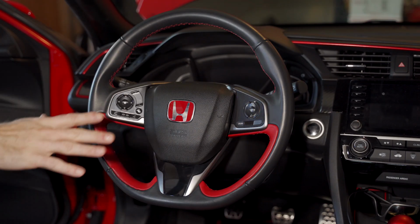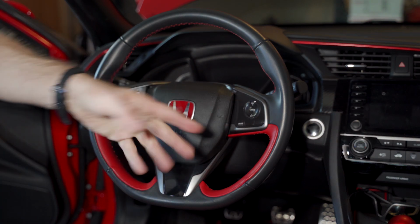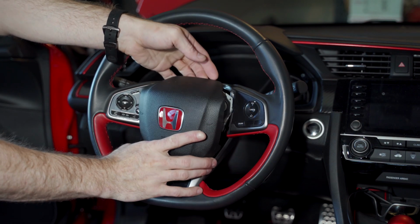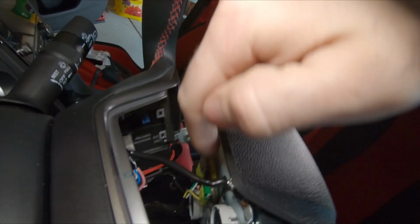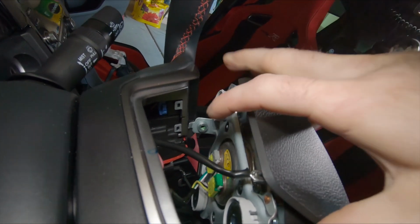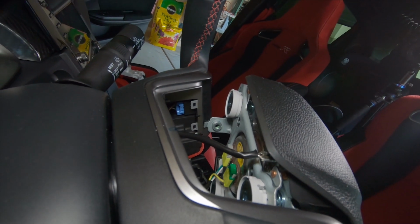All right, so once 10 minutes has passed and you've got these 2 T30 bolts off on each side, your airbag will simply start coming out like this. There's a couple plugs behind here on the steering wheel. There's a green one and a gray one, and then there's also a ground wire that we're going to have to disconnect. The ground wire is right here, but let me get you guys a better camera angle so you can see it.